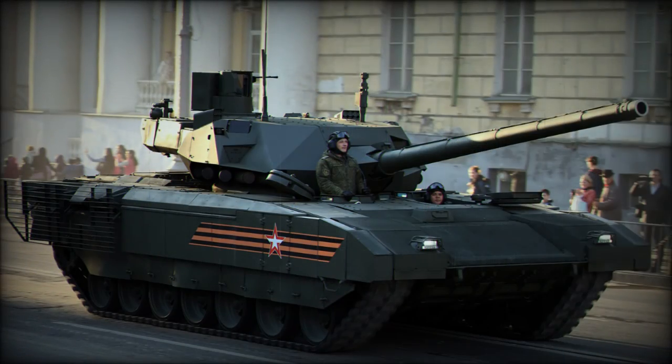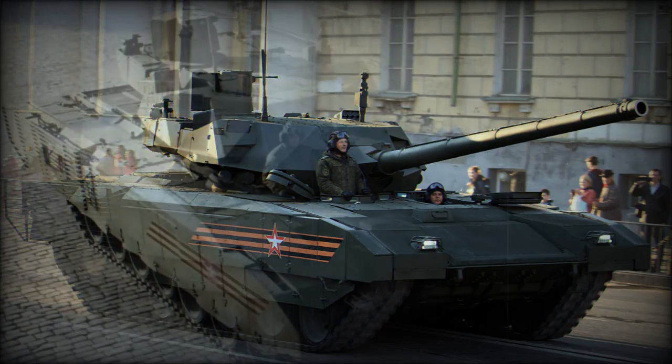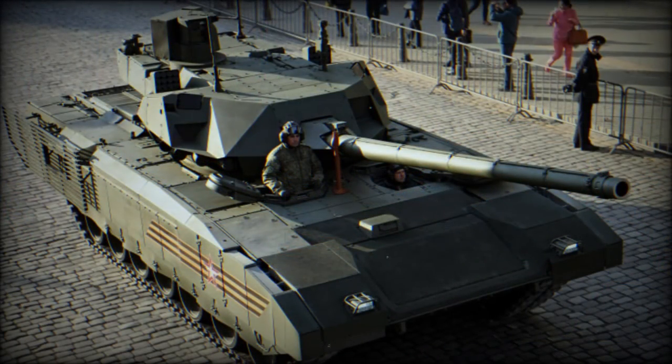The last notable European MBT adoption came with the British Challenger II in the late 1990s. The vaunted American M1 Abrams itself is a product of 1970s work, though modernized extensively after experience in Iraq. Similarly, the German Leopard II is a late 1970s product.